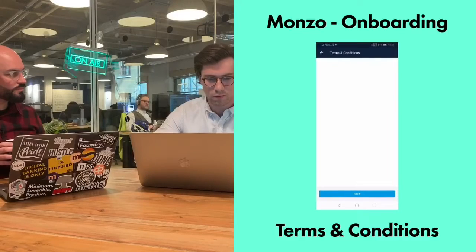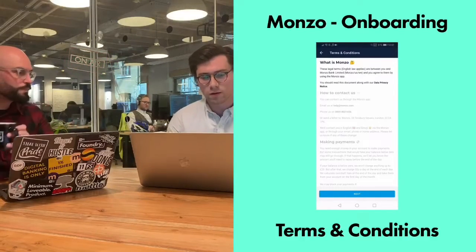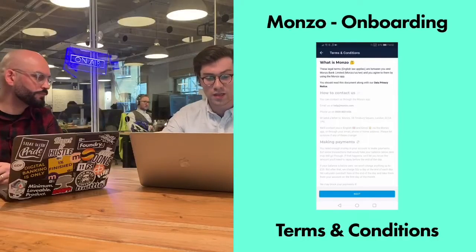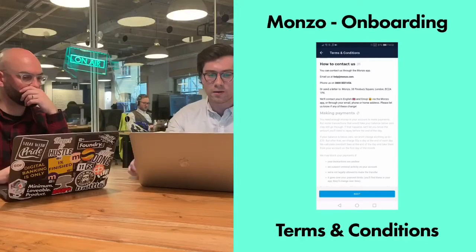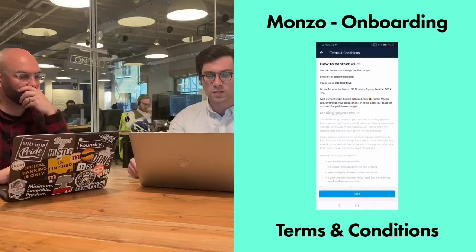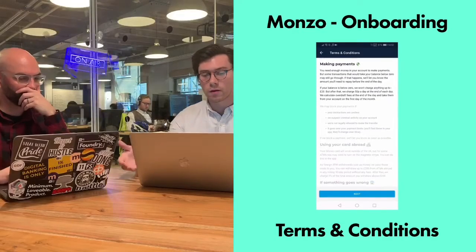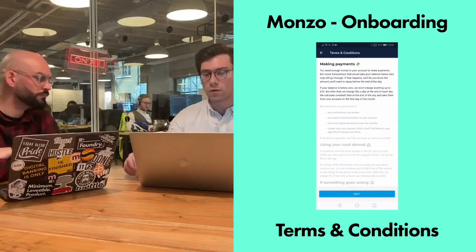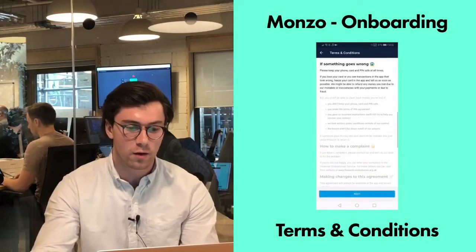So if we take a look at the video, we've got a nice hyperlink which will take us through to the terms and conditions area. What we'll do there is we can see these highlighted areas of text and then a few bits of grayed out text below. What this does is it allows us to flick through via that call to action to the next section and really focuses the attention on these key bits of information that Monzo want you to take a look at.